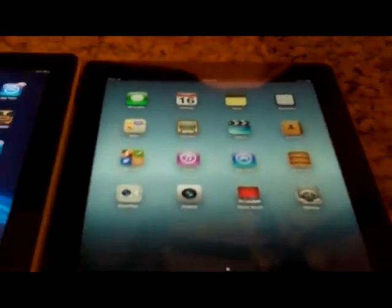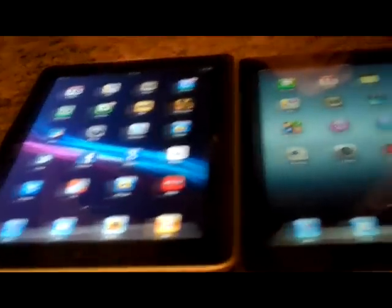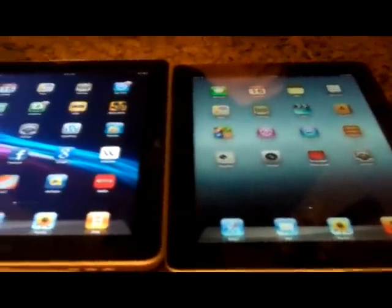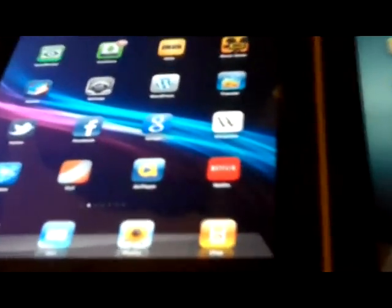So here we are. I don't know if this is going to show up on our flip cam, but as you can see the difference in the two screens here. Yeah, you can definitely see it. The iPad 3 is a lot brighter. It's definitely crisper. You can tell just from the background. The text looks a little bit crisper on the iPad 3 versus the iPad 1. I don't know if you can see it, but you can definitely tell.